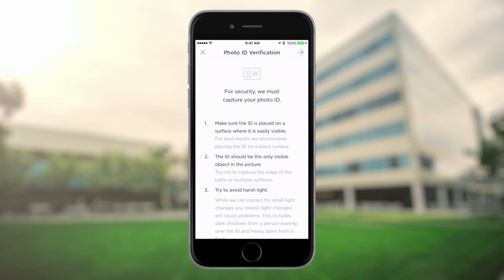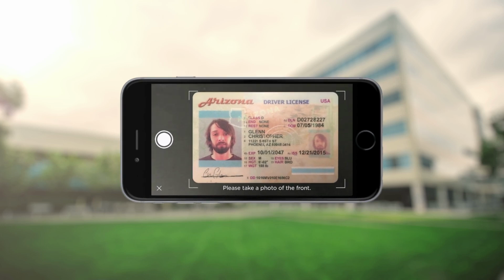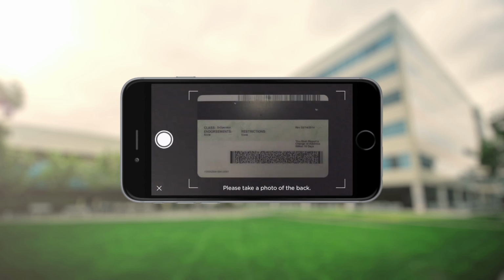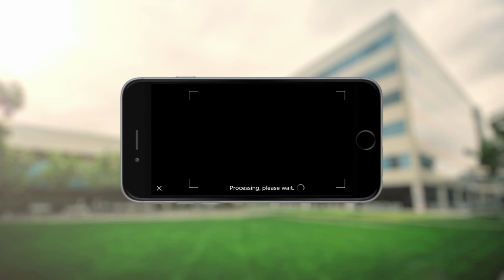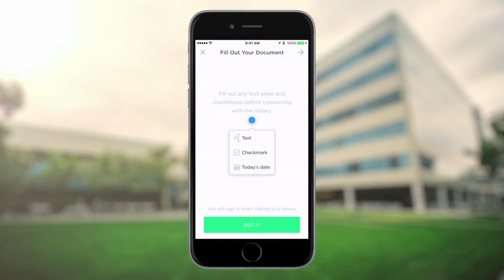But Notarize goes above the standard and verifies the customer's driver's license as well. Each driver's license contains unique hidden features. Notarize performs a software-based forensic analysis to inspect and validate a customer's ID. All the customer has to do is take a picture of the front and back of their ID. The customer's identity has now been validated. The entire identification process typically takes less than 1 minute.